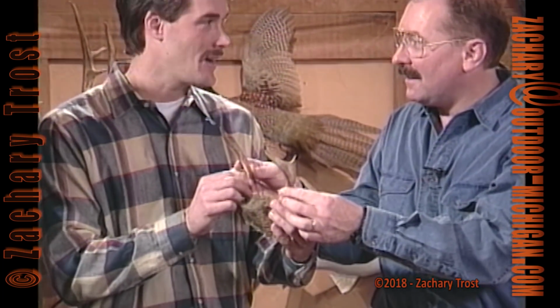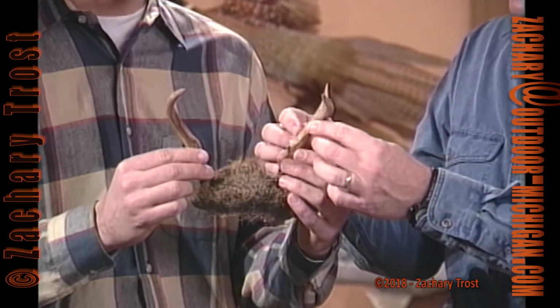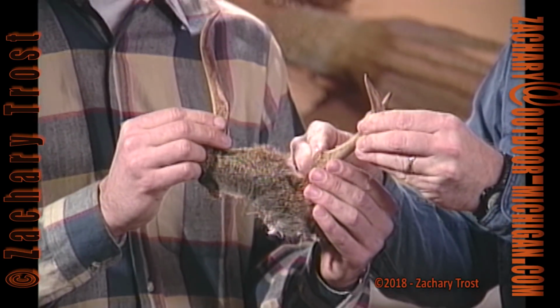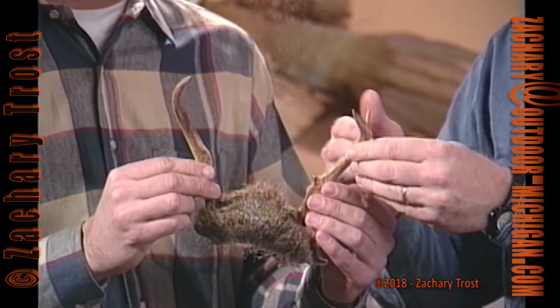Well, we're managing for big bucks now. Yeah, so we want to call these out. I'm taking the smaller ones, and this is a 3-point, I guess. A 3-point, except we might be able to call that one. Yeah, go ahead and give it to me. It's my first buck. Yeah, we'll call that a 4-point.